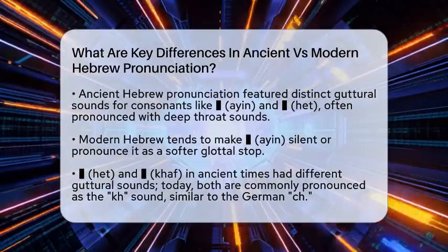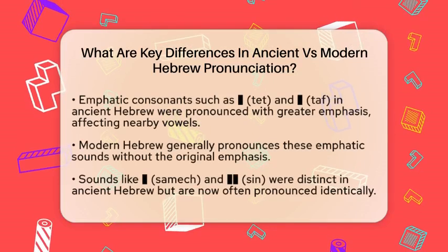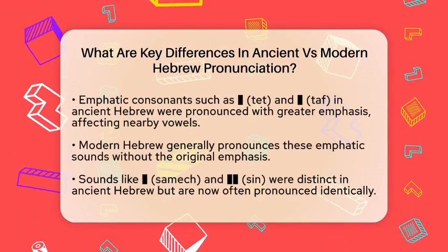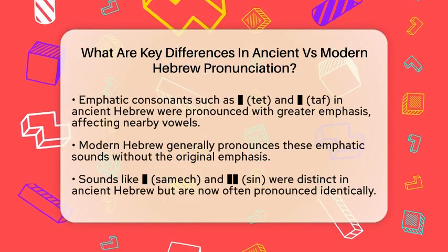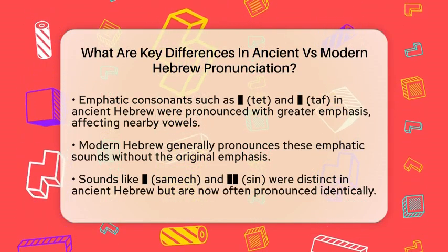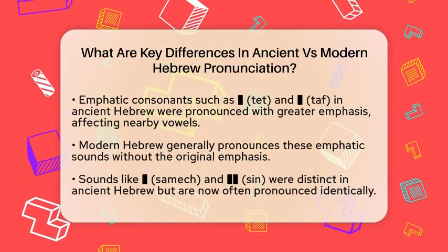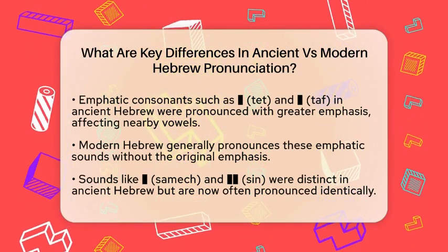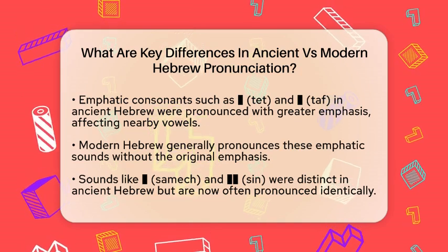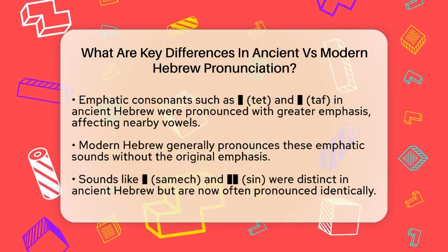The het and kaf used to have different guttural sounds. Now both are often pronounced as the kh sound, similar to the German ch in Bach. Ancient Hebrew also had emphatic consonants like tet and tav. These were pronounced with a stronger emphasis, affecting nearby vowels. Modern Hebrew tends to pronounce these letters the same way, losing that emphasis.